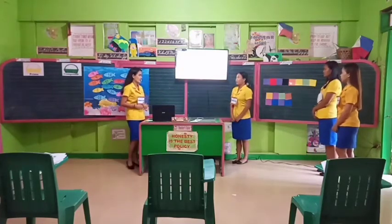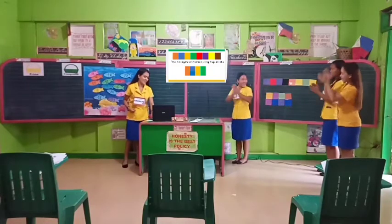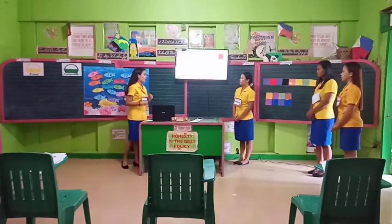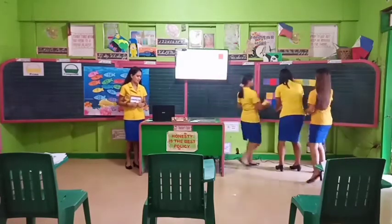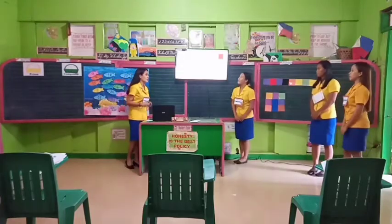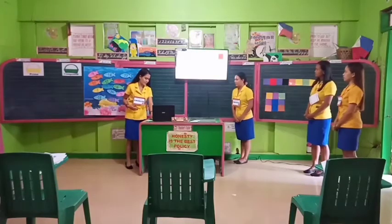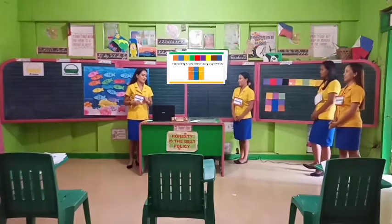Okay. How many rectangles were formed using 8 square tiles? Okay, Crystal. We were able to form 2 rectangles out of 8 square tiles, ma'am. Let's see if your answer is correct. That's right. 2 rectangles were formed using 8 square tiles. For the next item, form a complete rectangle or rectangles using 9 square tiles. Are you done? Yes, ma'am. How many rectangles were formed using 9 square tiles? Bea. 2 rectangles were formed using 9 square tiles, ma'am. Let's see if your answer is correct. Excellent! 2 rectangles were formed using 9 square tiles.